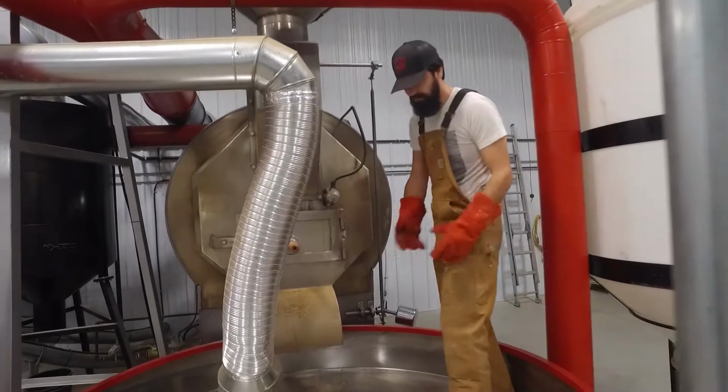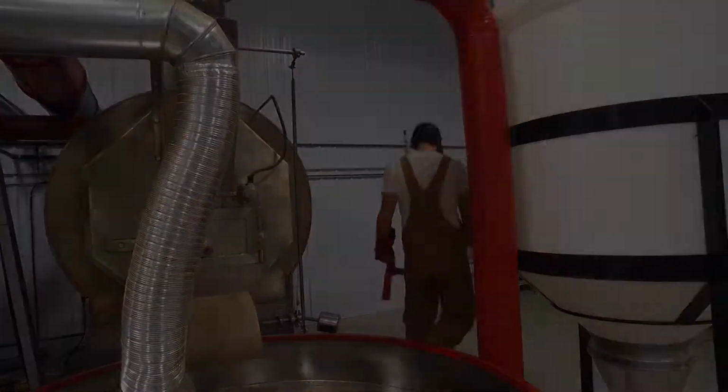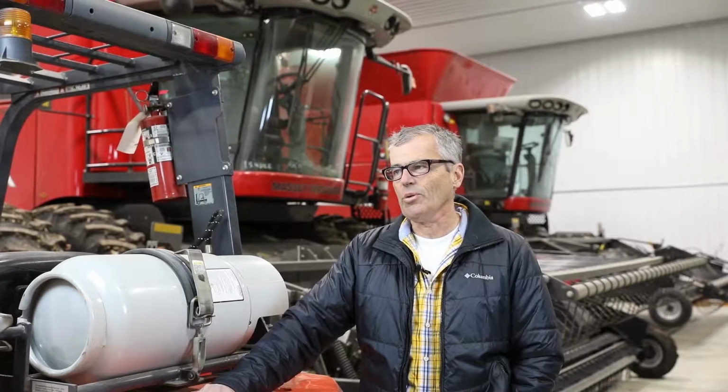My grandpa came over here in 1929 with his family. He was established on a quarter section of land where they started to farm. And that was the beginning of it all.